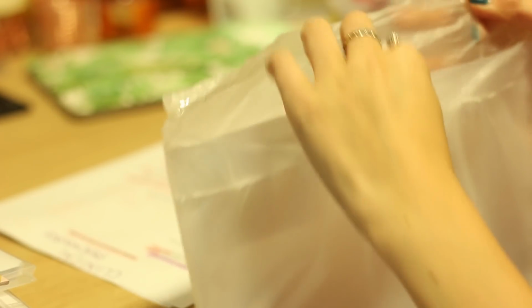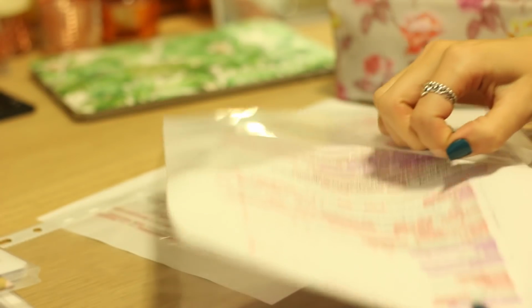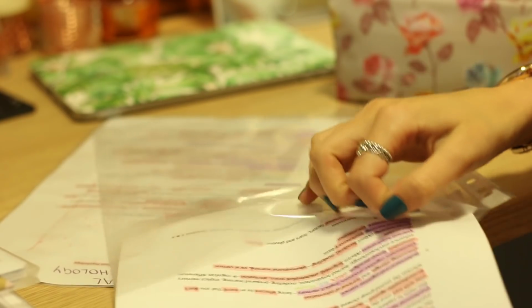So once I had finished highlighting, I got out some plastic wallets and filed away my work just to keep everything nice and neat in my folder, and I just find that plastic wallets are my lifesaver, and yeah, that's basically just what I was doing here.